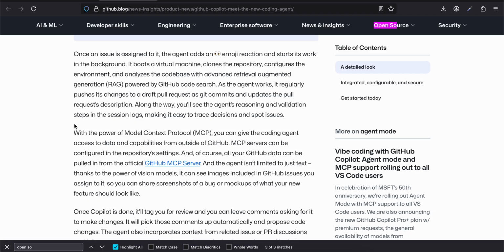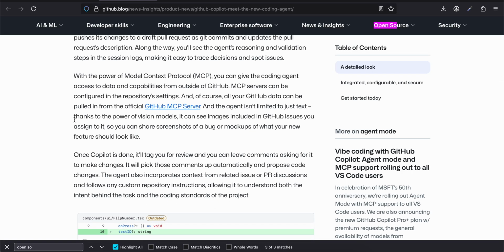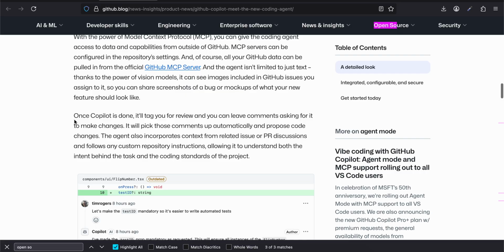As the agent works, it regularly pushes its changes to a draft pull request as Git commits and updates the pull request description. Along the way, you will see the agent's reasoning and validation steps in the session logs, making it easy to trace decisions and spot issues. With the power of Model Context Protocol, you can give the coding agent access to data and capabilities from outside of GitHub. MCP servers can be configured in the repository settings, and of course all your GitHub data can be pulled in from the official GitHub MCP server.